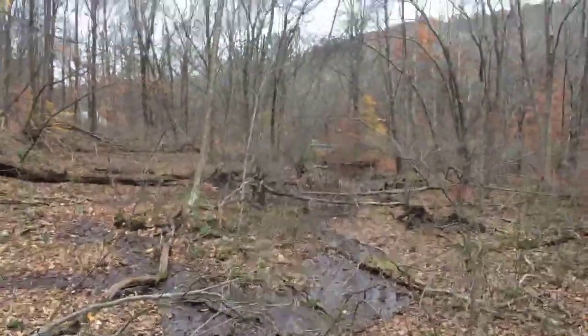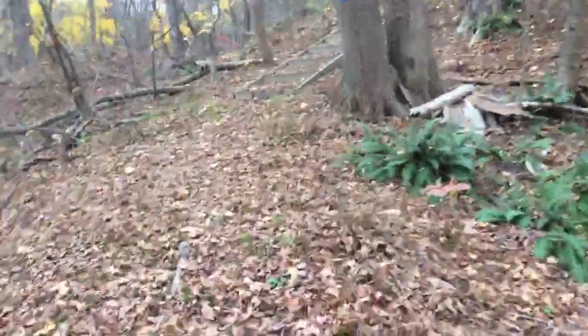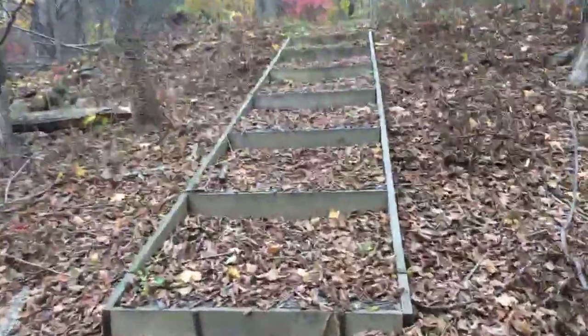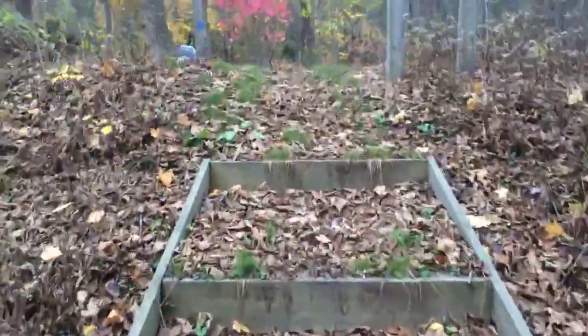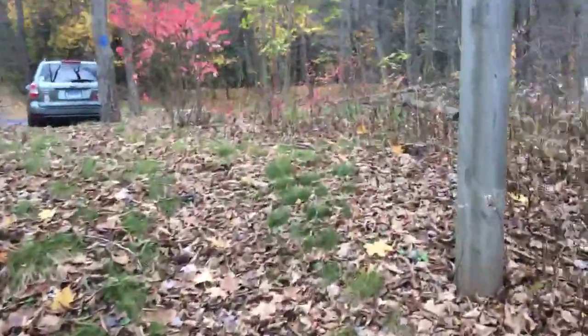What road is that? I don't know. This is 67 right here, but this is the end of the trail. Come up some nice stairs, actually pretty well made with the boards and the gravel filling. Here's my car, still intact.